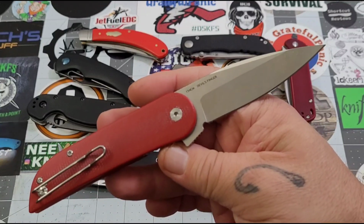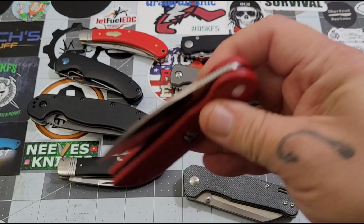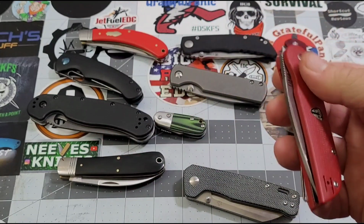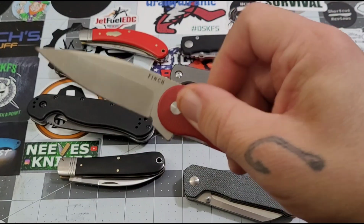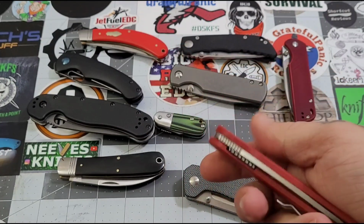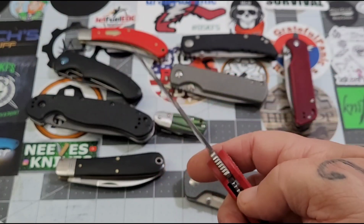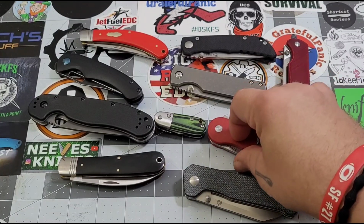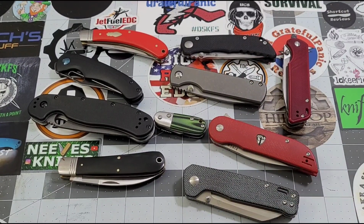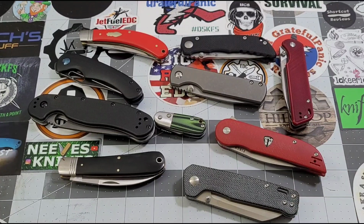Now I've heard comments about, well, price versus size. Okay. For a smaller knife, they shouldn't be charging that much. All right, well, I mean, you guys know how much I love Finch. And with the story and the people and stuff, $130 for a knife like that, to me, is not excessive. It doesn't bother me a bit. We'll just put it that way.